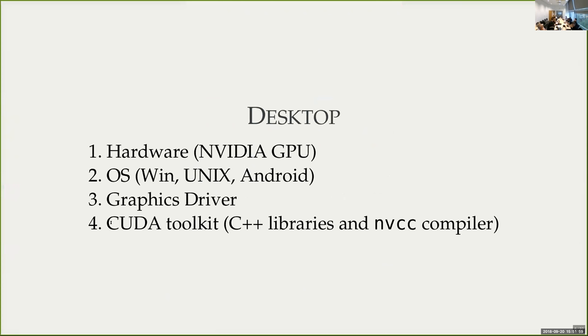Though you do need to install the CUDA toolkit, which is all of the C++ libraries and the NVIDIA CUDA compiler, so NVCC. Which is pretty much a wrapper around GCC. That's what I think of it as. Since CUDA is a superset of C++, NVCC is kind of a wrapper and superset of GCC. You can give it plain C++ code and it'll compile it. It'll probably just give it to GCC. But you can add CUDA syntax and things and it'll compile and run that for the GPU.